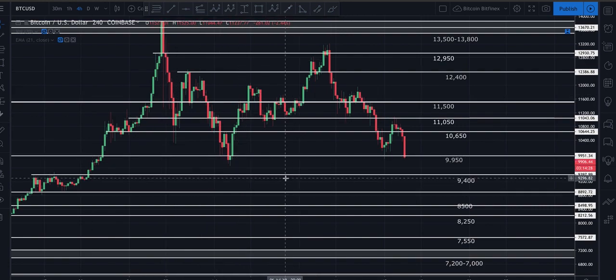We're looking at Bitcoin to the US dollar 4-hour chart on Coinbase. And last time we spoke, guys, Bitcoin was bouncing off this 10,000, really $9,950 zone. Was looking for a break back up above this $10,650 zone. Told you if it did break above that zone, next stop was likely going to be this 11,050.